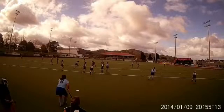Okay, girls, so 3 to go, so not much at all. I just want to look at positioning inside the circle with this video and also body positions inside the circle.